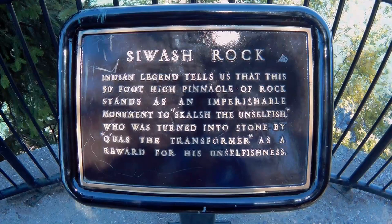Hi guys, Sandy is here with more trails from Stanley Park. Today I'm gonna show you how you can get right here. This is Siwash Rock Lookout, where you can read how a man was turned into the rock by Transformer. Not the one from the movie. A real one, Kwas the Transformer from the Indian legend.